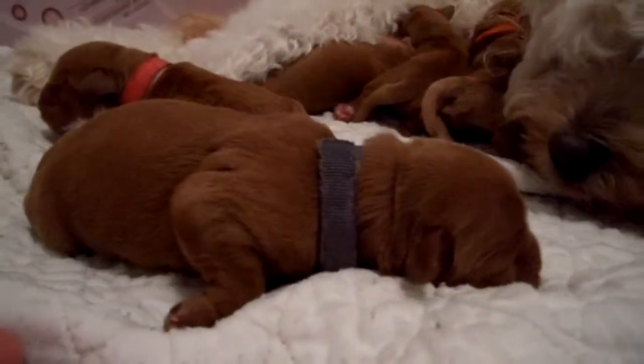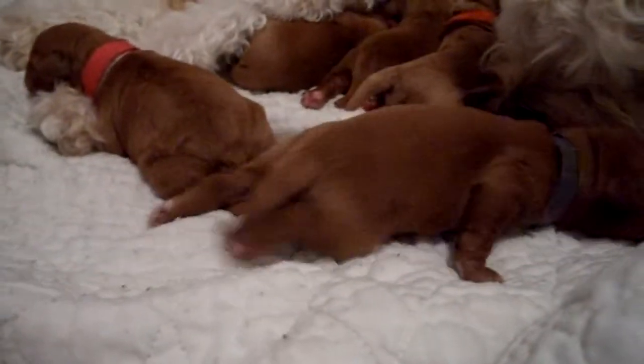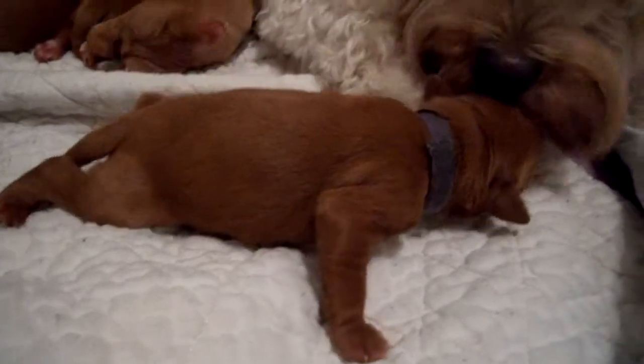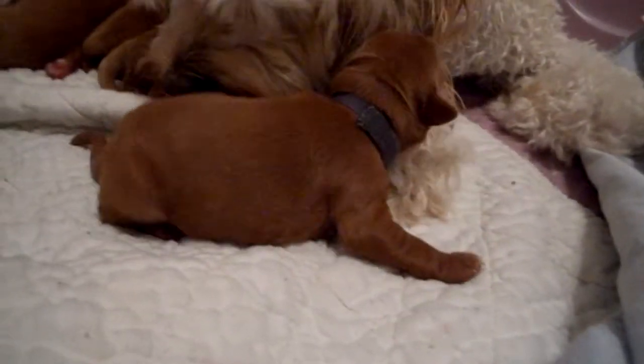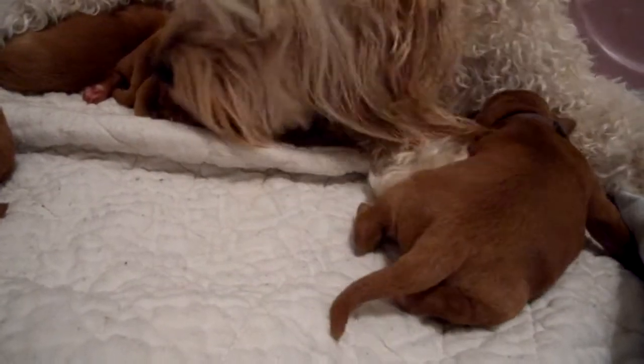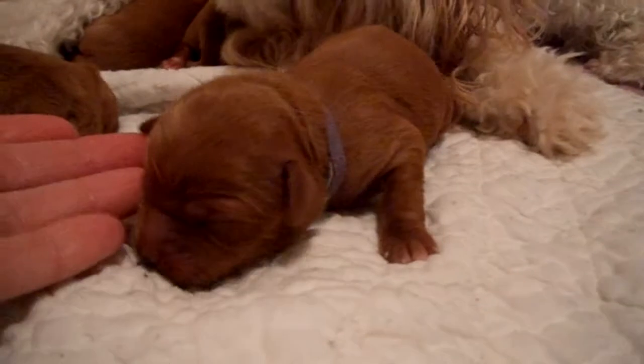And then we've got the purple collared boy. You can hear him sucking away there, nursing. He's our biggest one. Beautiful dark red coats on these guys. You can see he's almost walking already, which is pretty great. He's walking right over by Mama. And we don't have a name yet for the purple collared one either. It usually takes a few days for the families to figure out what they're going to name them, but that's the purple collared. The heads on these are stunning.